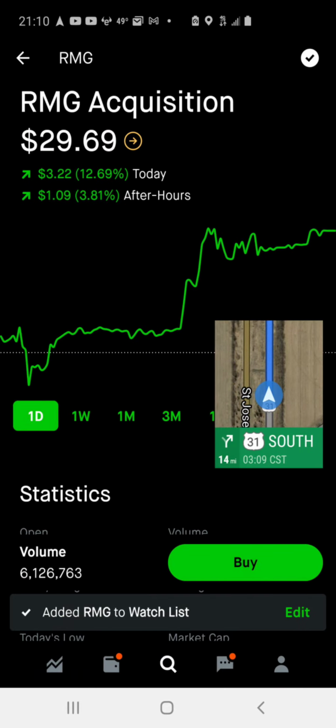Then we have RMG. This is a very hyped SPAC. This thing has run up.